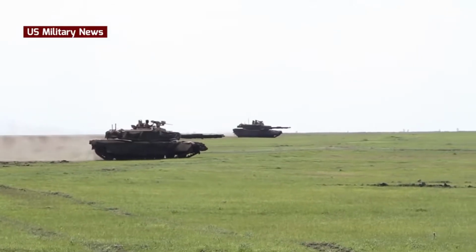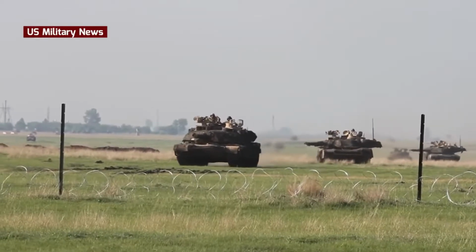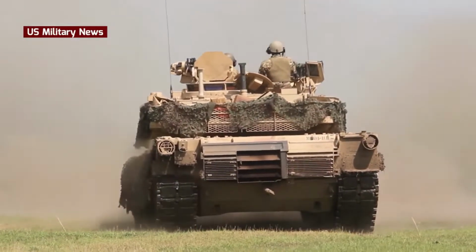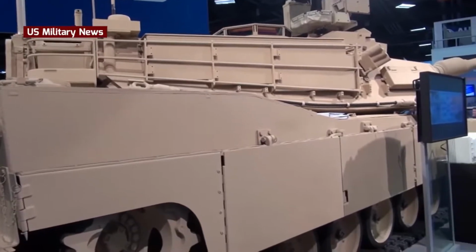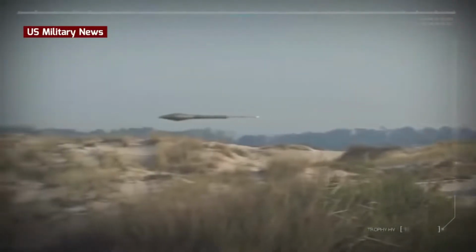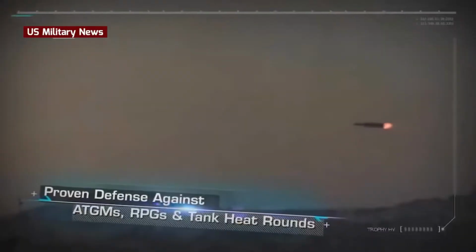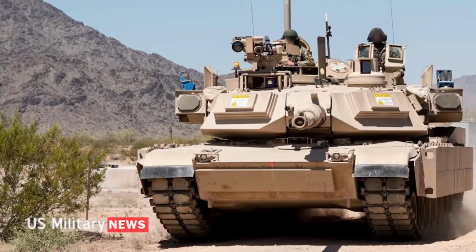The M1A2 SEP is a successor to the M1A2 Abrams. This tank has incredible technology and armor. Also, it has seen combat. It is one of the most feared MBTs. The M1A2 SEP offers significant protection against all well-known anti-tank weapons. This main battle tank uses advanced armor, reinforced with depleted uranium layers.